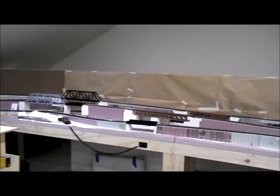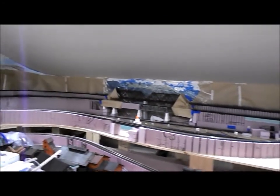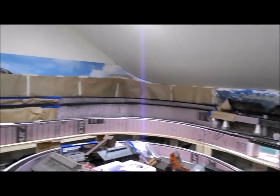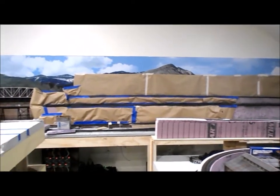Well, good morning again. Today is Tuesday, which means my visit is now halfway through. All the bridges are temporarily in place with track running over them, and we were able to run some trains on all routes last night.